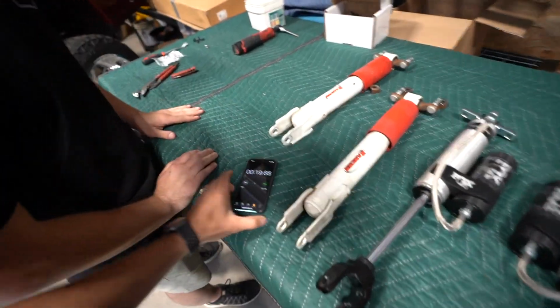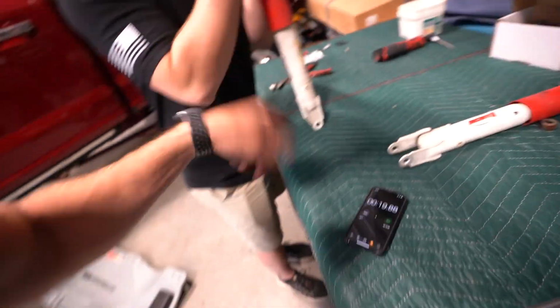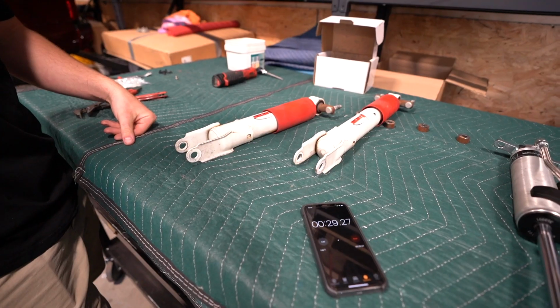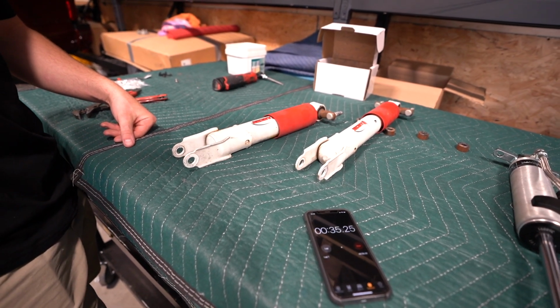Should we do the same thing with this other one just to see if it's not just that shock? Yep. All right, that was our first one. So push it all the way down, then I'll hit start. Does that one a little harder? Yeah. All right, start. Dang, that is really bad. Must have broke that one in. Is it even gonna get back out?